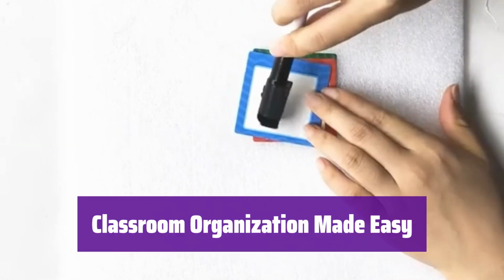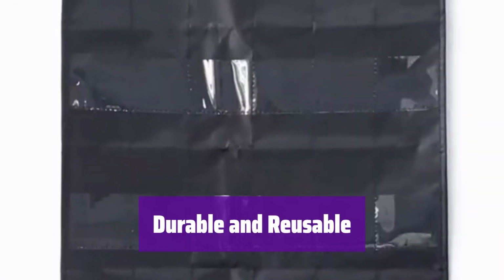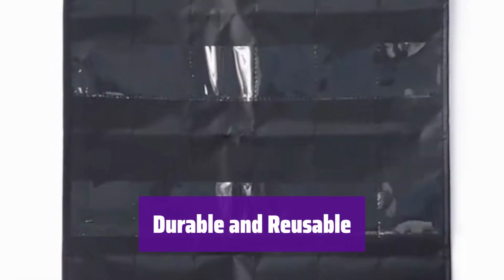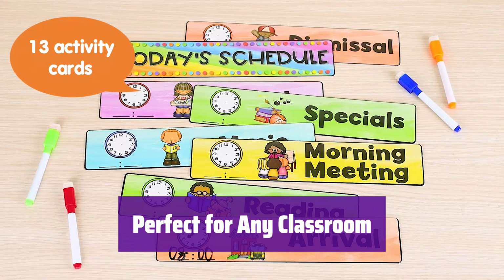This kit simplifies classroom management. It's a must-have for any teacher looking to streamline their daily routine. It's made from high-quality materials, ensuring it will last all year. You can use it year after year. Whether you teach kindergarten or high school, it's versatile enough to suit your needs. It's a great way to promote responsibility.